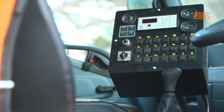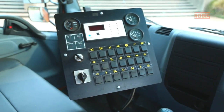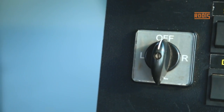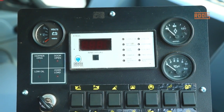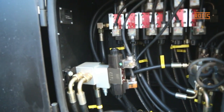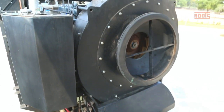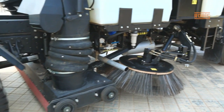The control switches are placed inside the cabin and are positioned ergonomically for the operator's comfort. All the functions of the sweeper can be controlled from within the cabin. All the working systems, including the centrifugal fan, are hydraulically powered. The turbo diesel engine triggers up the process.